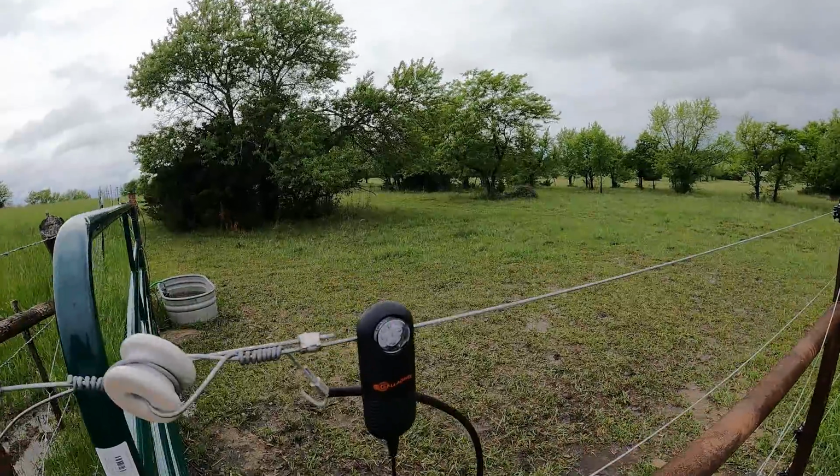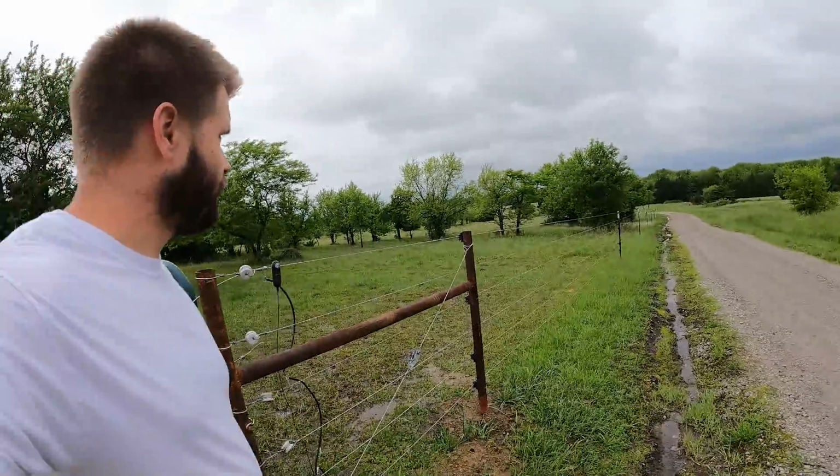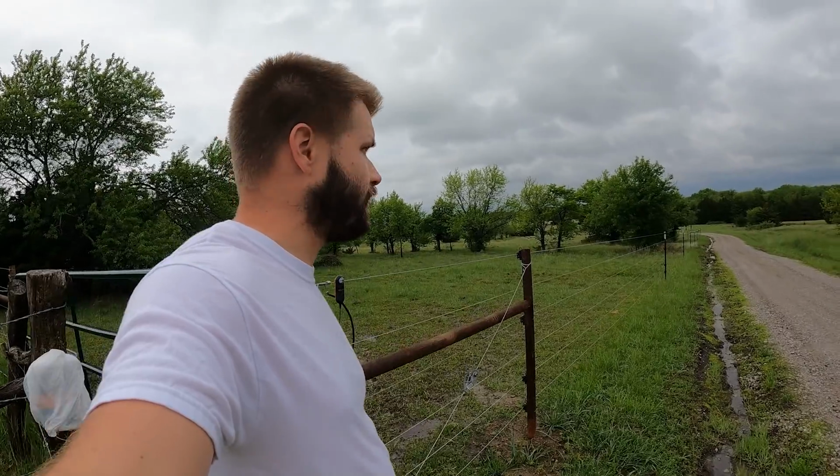Looks like we're looking good on our fence. Indicator's running good. So let's go check on the buffalo.